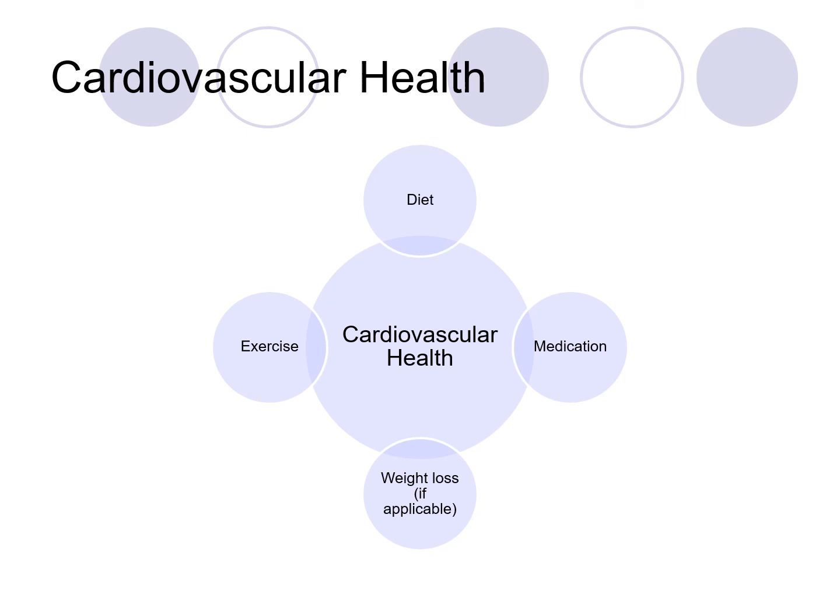In conclusion, the success to cardiovascular health really comes down to a balance of 4 components: a well-balanced diet, an exercise program of at least 30 minutes per day, 5 days a week, the right medication, and weight loss, if applicable, is a winning combination.